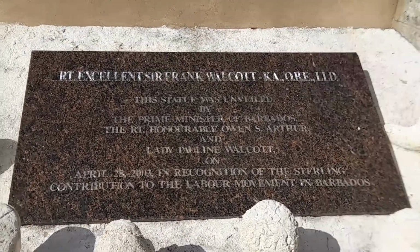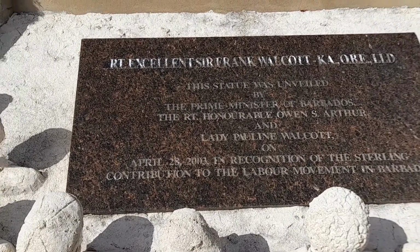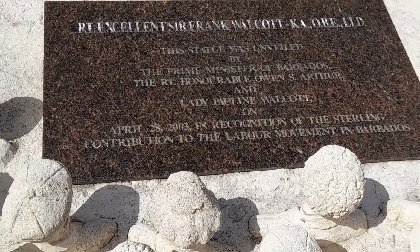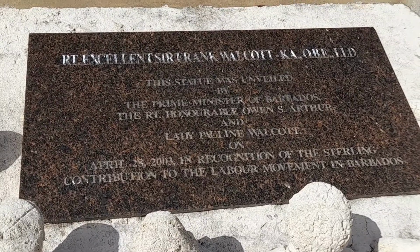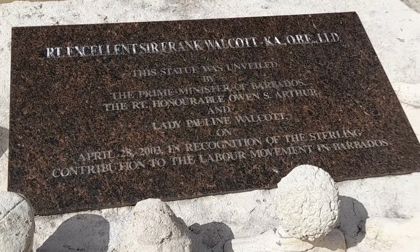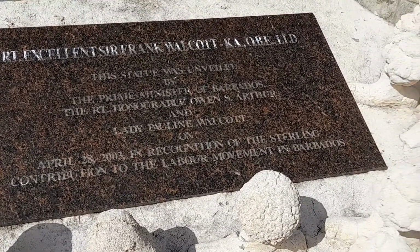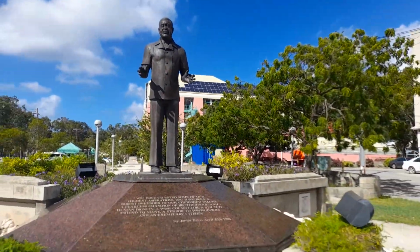This plaque here says the Right Excellence of Frank Walcott, K.A. This statue was unveiled by Prime Minister of Barbados, the Right Honorable Owen S. Arthur and Lady Polly Walcott, on April 28, 2003, in recognition of the sterling contribution to the labor movement in Barbados. This is Frank Walcott here.